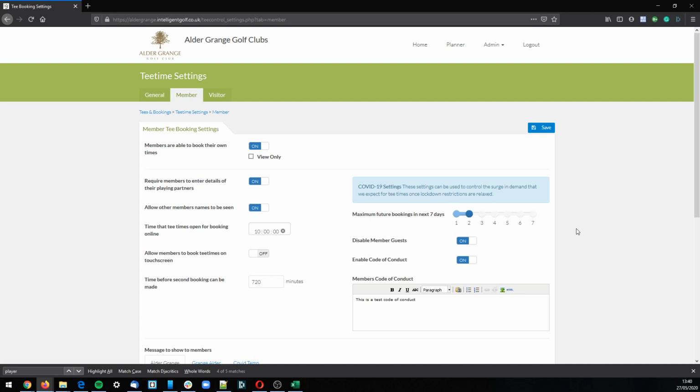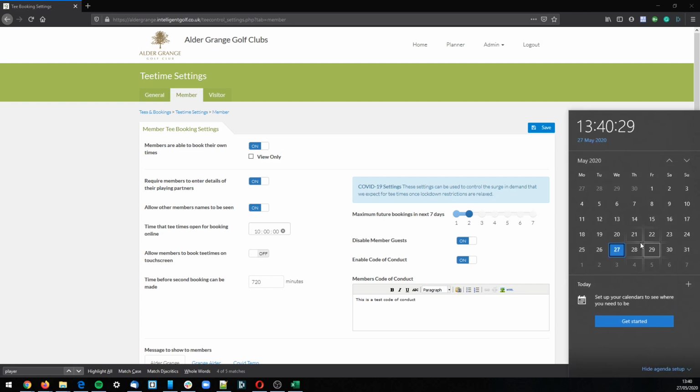2 is probably a very good starting point, or if you're an extremely busy golf course then set it to 1. But 2 is a good starting point for an average golf club that has a reasonable number of weekend players and midweek players. Because what 2 bookings in the future 7 days allows us to do, it allows us to make 2 bookings in the upcoming 7 days.